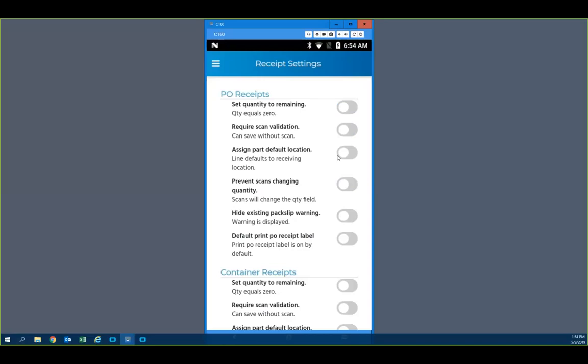So a PO receipt is typically a 2-step process in Epicor. Take it off the truck, put it on the receiving dock, and then somebody takes it from the receiving dock and puts it into its bin. I can set that at a default level so that it bypasses that second step and it goes from the truck straight into its put away bin.